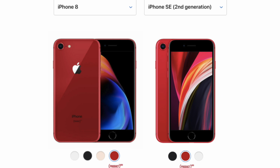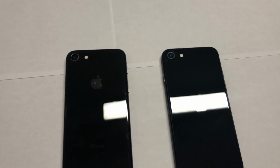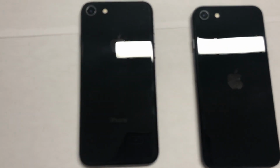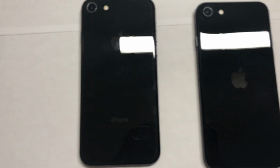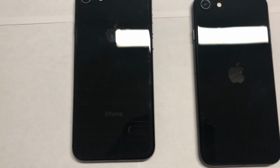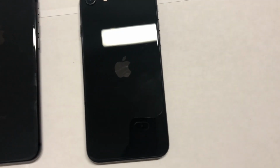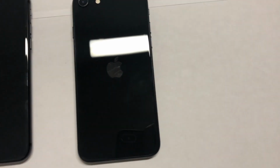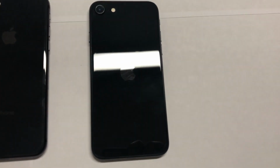And if you compare the reds, they are also a little bit different, but the biggest difference is the positioning of the Apple logo. On the iPhone 8, the Apple logo is on the top half with the iPhone text on the bottom. But on the 2020 SE, the Apple logo is just centered, just like the iPhone 11s. So that's how you differentiate the 8 and the SE. But most of the differences are on the inside.